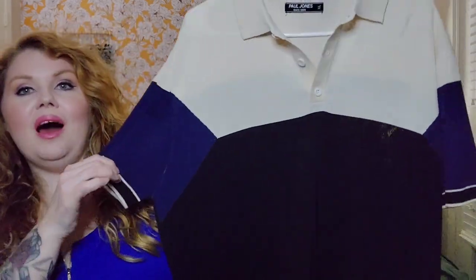It's just their thermal two-piece set. So I've shown it to y'all before and it's so, so comfortable. I actually have the pants on right now because they're so comfortable, but they will be linked down below as well. And so the next piece in this haul, we have this colorblock top.